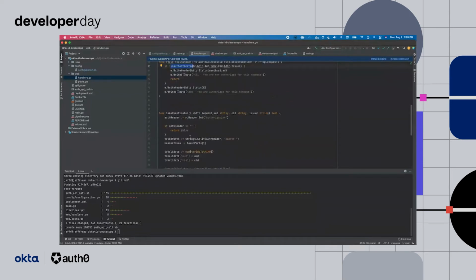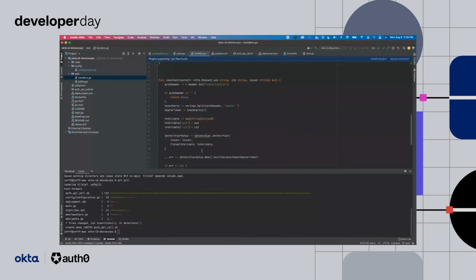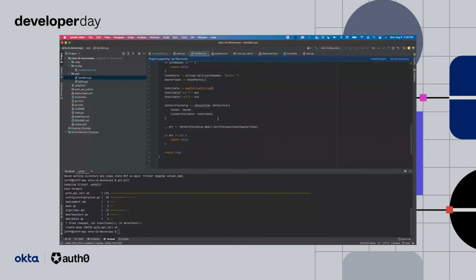So what is this isAuthenticated function? Let's take a look at this. What this function does is it takes that request and pulls the authorization header. And then we'll pull from the authorization header the JSON Web Token, and then we'll decode it and verify it through the authorization server to make sure that this user has access to this particular API. So this is an example of doing it with Go, but Okta also provides many other examples of doing it with other languages as well.